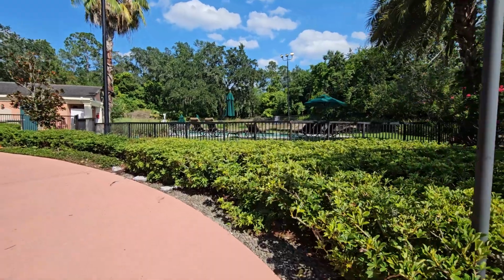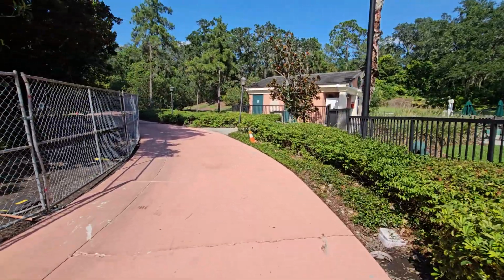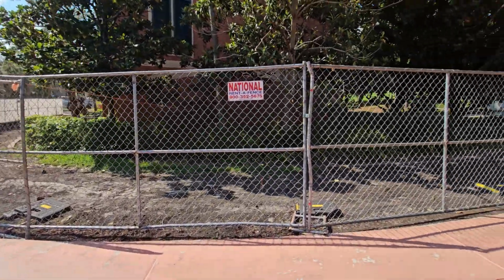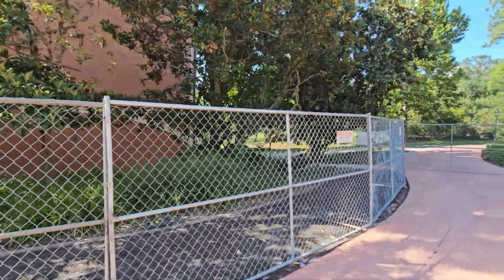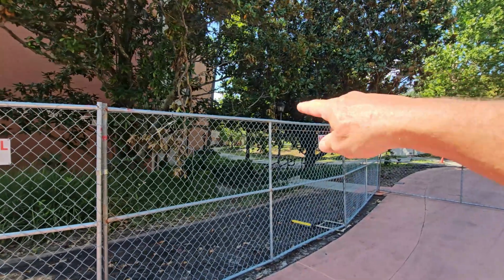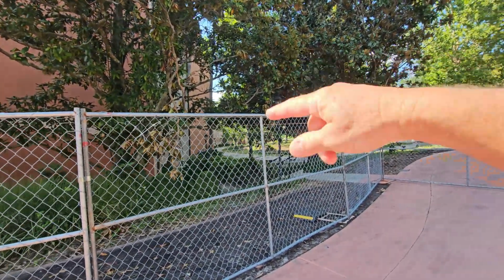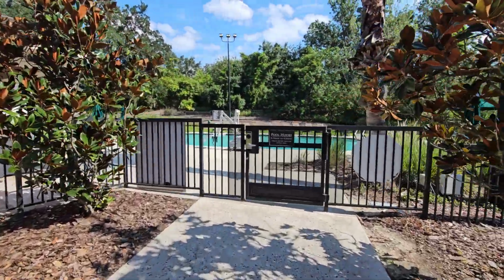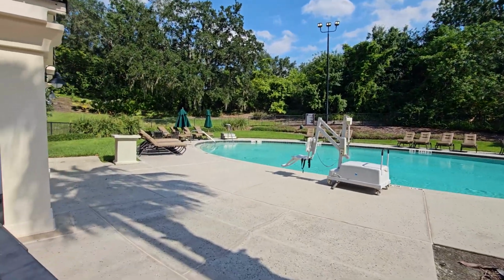Now the renovation on this side is already complete, and the fence is still up though. And that's the only reason this fence is still up, because they're using it for staging of the lifts as they're painting and everything. Now your dog walk is back over here, but you can see they've got boards there for the lifts to run on. But here is your hillside pool of the east wing.